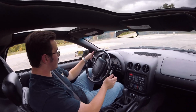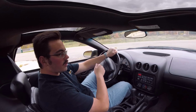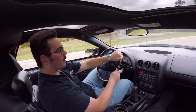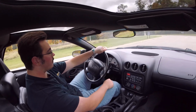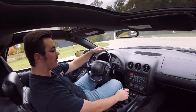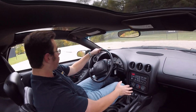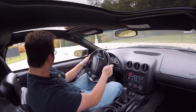So this car has had the clutch replaced at one point. I'm not sure what clutch it is. It's quite heavy compared to an original clutch, but it seems to get the job done. It's a little on the noisier side, but like I said, it puts the power down. That's all I can ask of it.